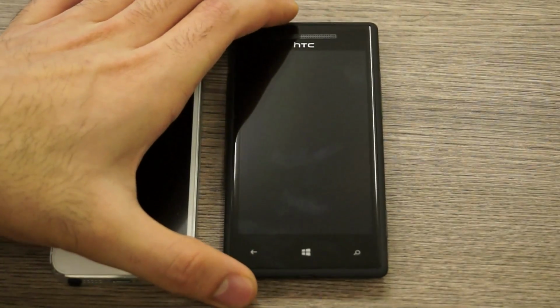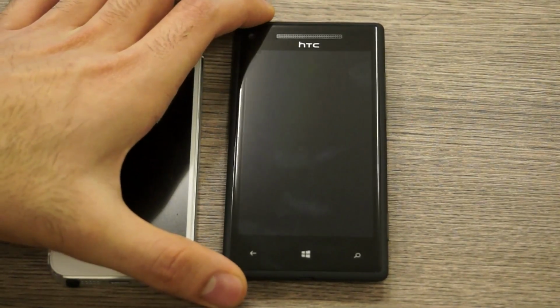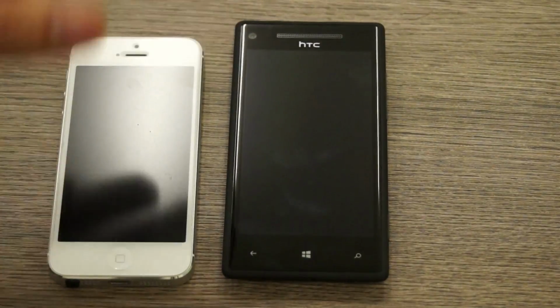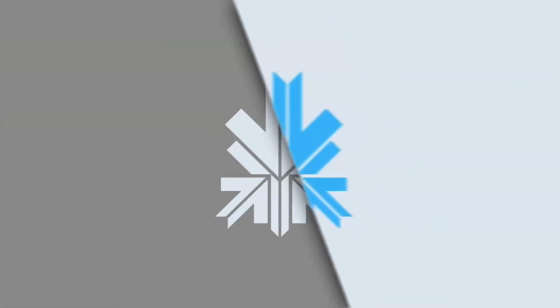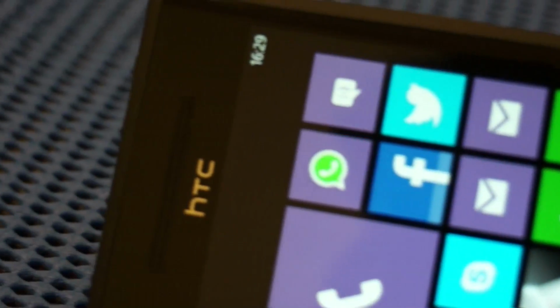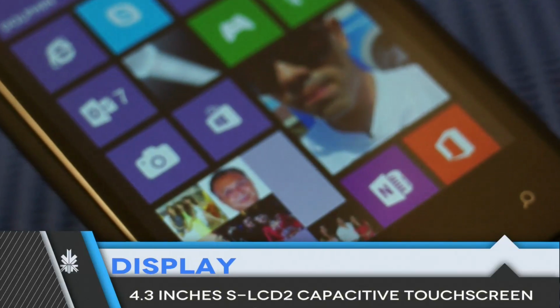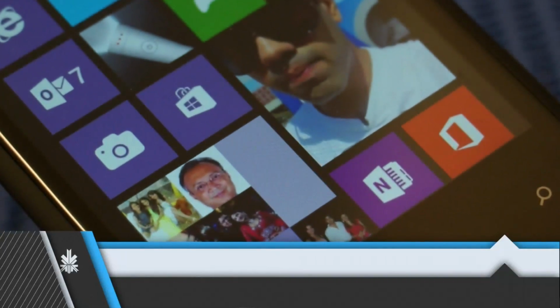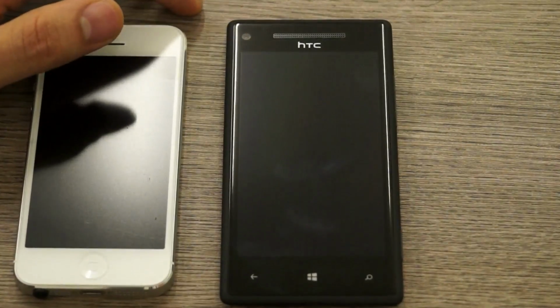It is very, very tough, and like the HTC One X, almost at par with the qualities of the One X or the One X Plus. Now, if we talk about the exteriors of both these devices, let's talk about the Windows Phone 8X first. It has a 2.1 megapixel front-facing camera, which does full HD video, and you have a speakerphone grill over here. You do have a nice and large 4.3-inch display with a resolution of 1280 by 720, which makes it 342 pixels per inch. That's actually more than what your eye can see. So that's 323 plus an additional 19 pixels that you have for the Windows Phone 8X.